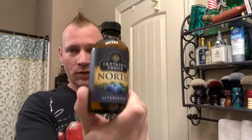Captain's Choice North. This one is phenomenal. Just that juniper smell. I'm a big fan of gin and tonics, and the juniper that's coming off of this is really strong and really good. So this one is my favorite of all my aftershaves as of right now.